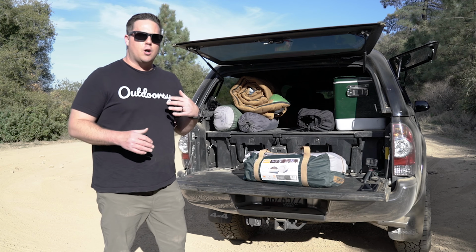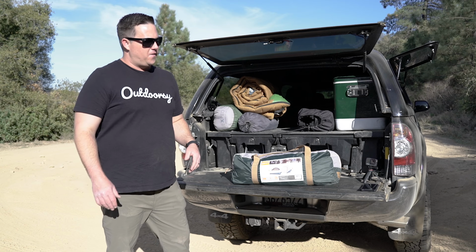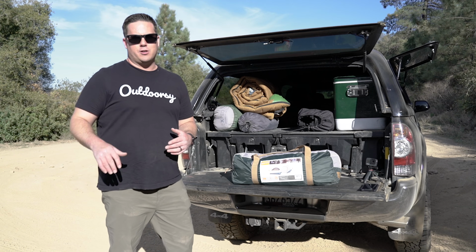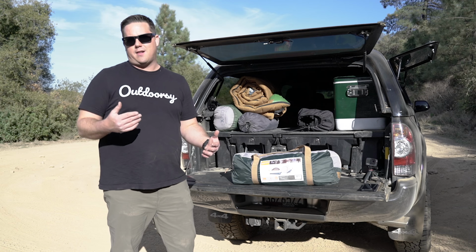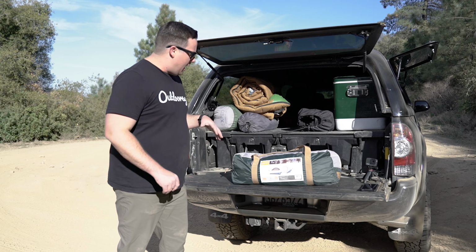Now sometimes when I go by myself, I will bring this tent, like in the winter if we're going somewhere really cold and I want to bring maybe a space heater or something like that with me. I can sleep on one side of the tent and have the space heater pointed towards me from the other side of the tent. It just depends on the conditions, if it's really cold.